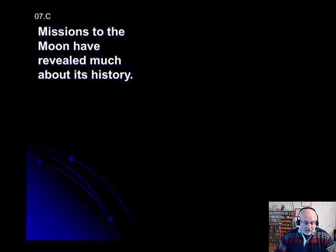Apollos 11 through 15. 13 had some issues, so we actually only had 5 moon landings. I think there are 12 people that have actually walked on the surface of the moon. Actually, one of them just died not too long ago, but of the 7.3 billion people, only 12 have walked on the surface. So what did the moon missions reveal?